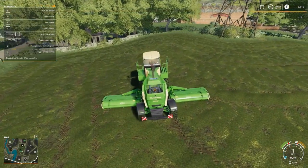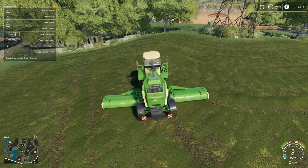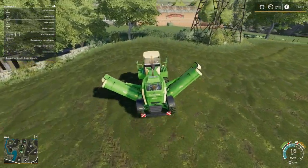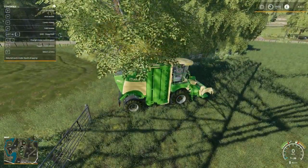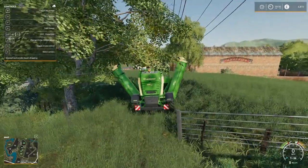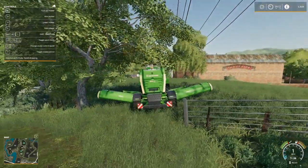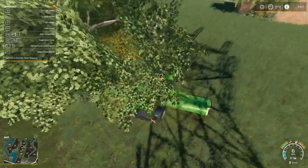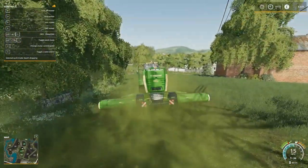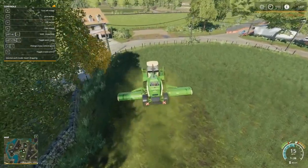What I'd like to do is that, because I want this next field windrowed. Which I think would be a good thing if I can line myself up right to begin with. There we go, that should now be windrowed. Can't tell past all the dust. It is indeed.